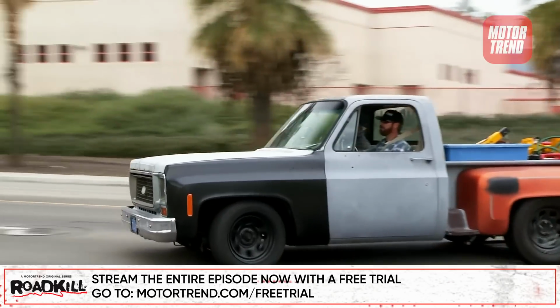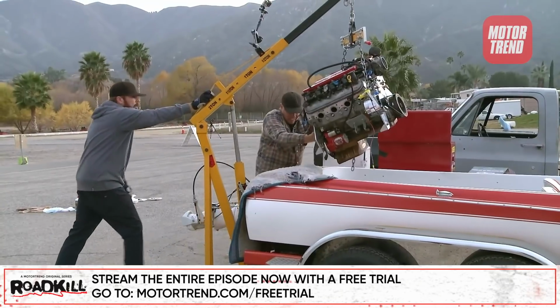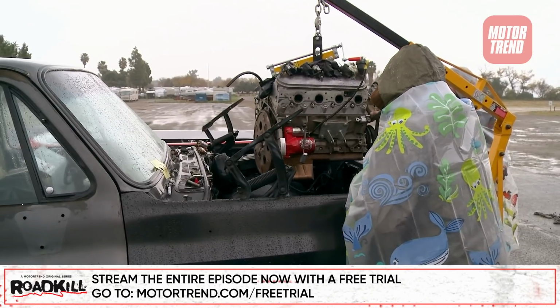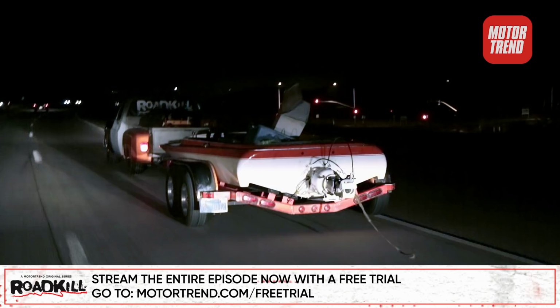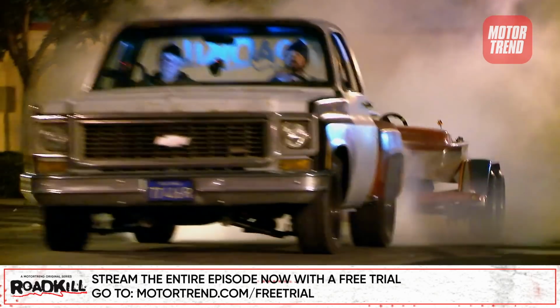After the sand dunes, it was Boatkill, the one where we hooked up the boat on a trailer on the muscle truck, dragged it down to Lake Elsinore, took the engine out of the truck, put it in the boat, went out on the boat for 20 minutes, took the engine back out of the boat, put it back in the truck, towed the whole mess home, and did epic trailer burnouts. And that's, of course, the impetus for what you're about to see in this whole episode.